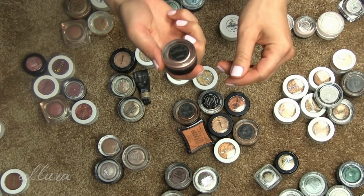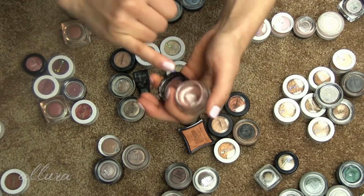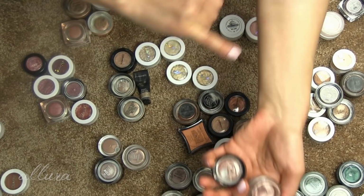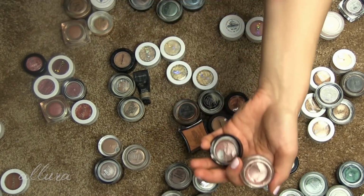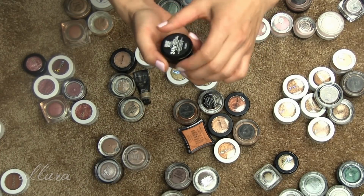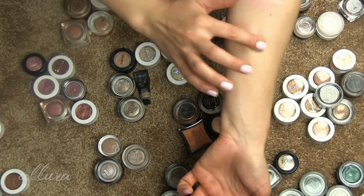Then one of the MAC Big Bounce shadows in the shade Trophy. So this is definitely dried out a little bit, but I actually like the control over the consistency with it being a little more dry and less gel liquid like. And last is a Maybelline Color Tattoo 24 Hour Metal in the shade Inked in Pink. Oh yeah, this one's a little dried out too.